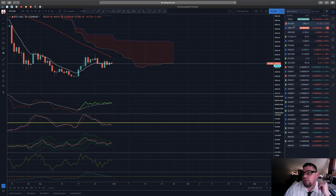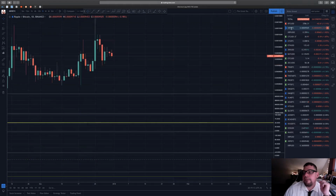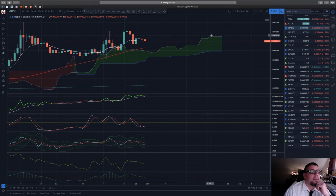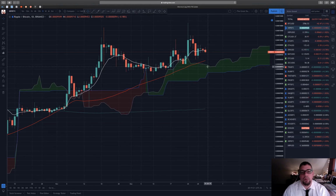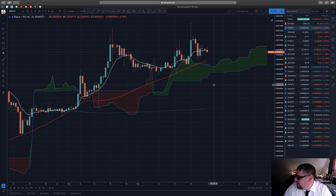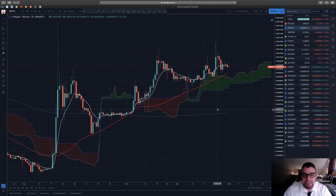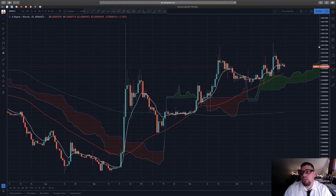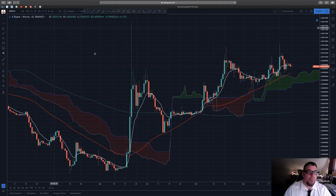Let's jump into... Oh, real quick, total market cap, $125 billion currently. XRP is at, where are we at? Okay, so this is the chart for Ripple. We got a bunch of folks over, so it's going to probably be a little noisy. Here's the Ripple chart on the 1-day.